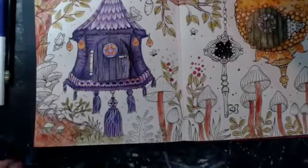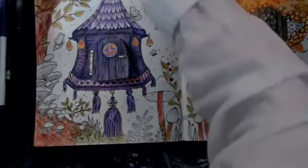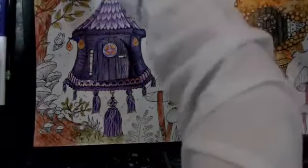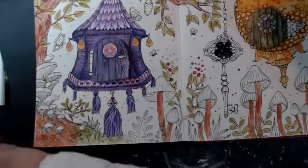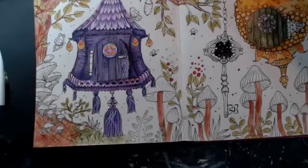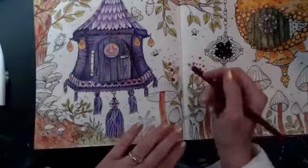But yeah. All right. Let me get a nice sharp point on this crimson red so that I can get those little tiny berries. Let me get it over here close to me. Berry pollen, that's what I'm calling it. Berry pollen. Hi, Sarah O. How you doing? Okay. All right.